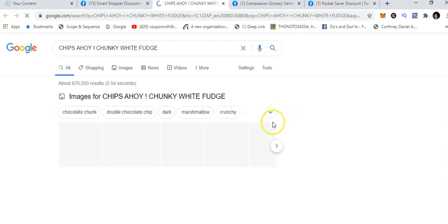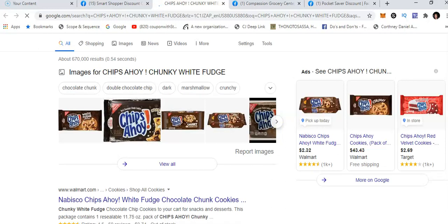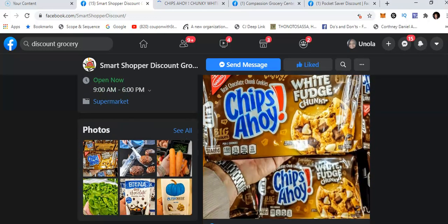Now again, this is just for informational purposes to see whether or not the prices are significantly cheaper than what you would find at a commercial grocery store. Okay, so we can see here walmart.com has them for $2.32, so they are roughly about 75 cents less. Now, a thing you want to remember if you would be interested in purchasing this is to double check when these particular items are going to expire.